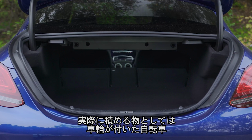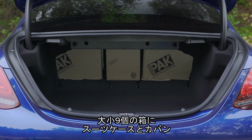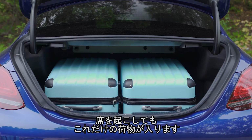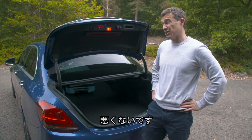Well, with those back seats down, you can carry a bike with both wheels attached, or 2 large boxes and 1 small one, 6 small boxes, a large suitcase and a soft bag. Fold the seats back up and you can carry 2 large and 2 small suitcases and a set of golf clubs. So not too bad in all.